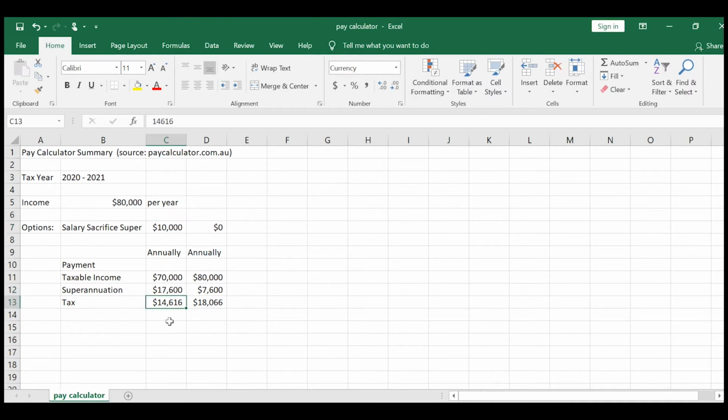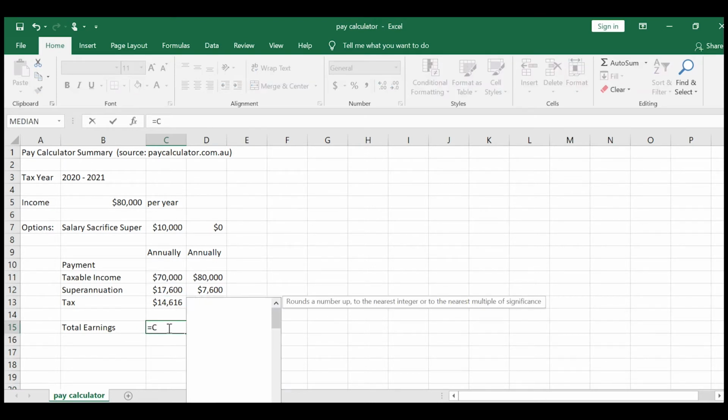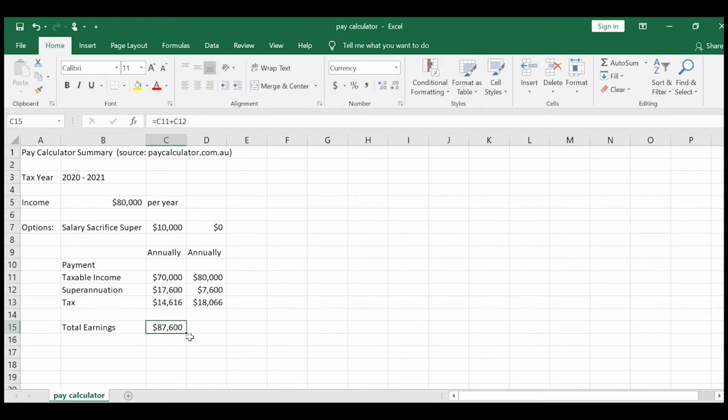And then what you see here straight away is the tax. So if you do salary sacrifice 10,000, you're actually better off, but by how much? So what I'll do here, first off, is show you guys total earnings. So that would be your taxable income plus your superannuation. So equals C11 plus C12, 87,600. So that's your taxable income and superannuation. Drag the formula across. You'll see total earnings remain the same. But then if you wanted to work out your tax savings, that would be D13 minus C13. 3,450 is the tax difference here.